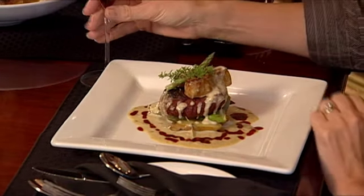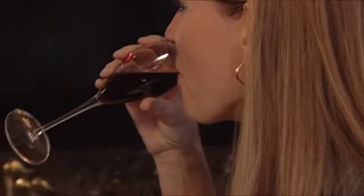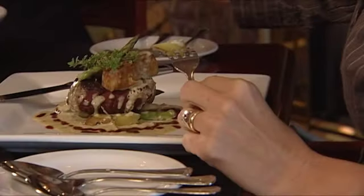The chef series changes every month, and we do take advantage of the local product that's available to us. We try to match all of them with the local wines as well.